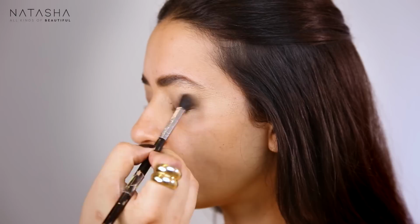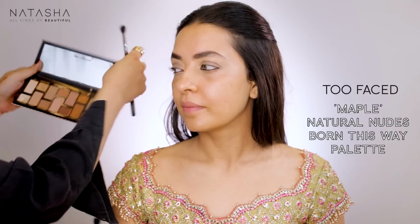Open and look down, Maliha. So I'm going to use this palette by Too Faced, which I've mentioned before as well. It's an affordable palette, I feel, and has a lot of great colors, especially for this kind of eye. This is Born This Way, the Natural Nudes, okay? These tones always look great on our skin tones, the variety we have in our skin tones.